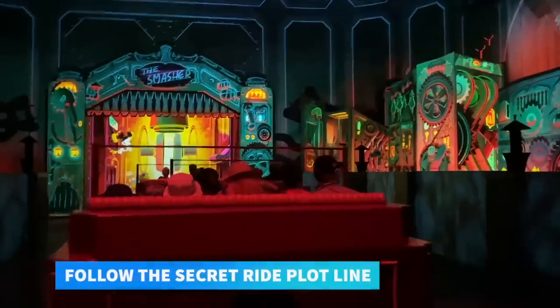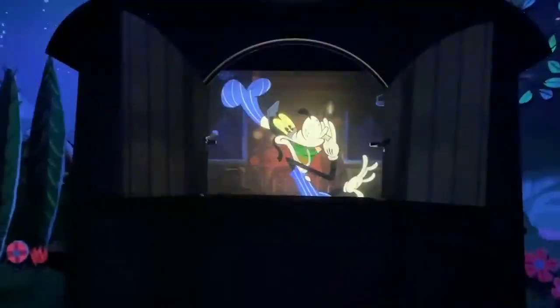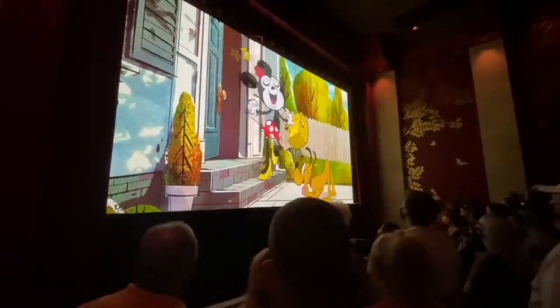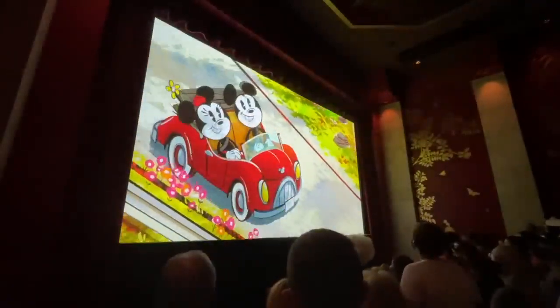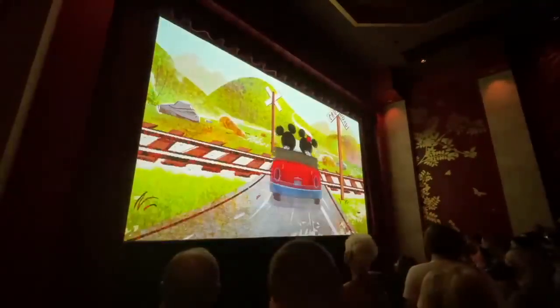Now, how about following a secret ride plotline? Don't let the hijinks of Mickey and Minnie Mouse completely distract you from the subplot of the trackless 2.5D dark ride Mickey and Minnie's Runaway Railway. In the main plot, which is established during the pre-show before you get on the ride, Mickey and Minnie drive over a set of bumpy railroad tracks in their sporty red roadster. This makes poor Pluto, who's stuck in the back of the trunk, as well as the picnic basket and fresh-baked pie, go airborne.